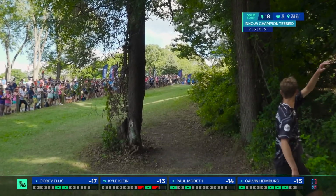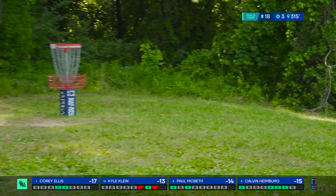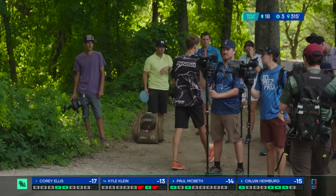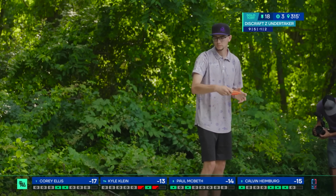He's going to show us the turnover right here. Needs to get under the branch somehow or through it. Oh, through it, right through it to park. It's Calvin's. I call it Michigan colored green, because even if it's in the fairway, it's hard to find.